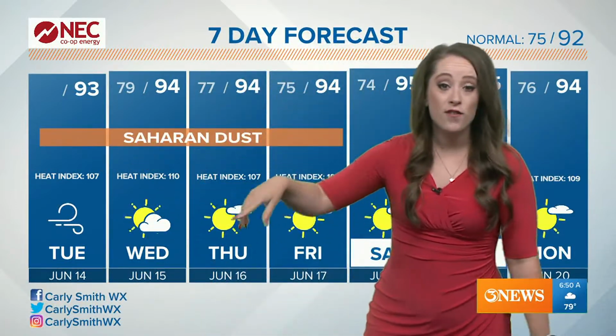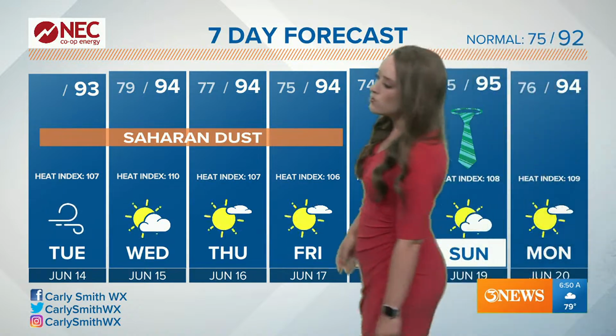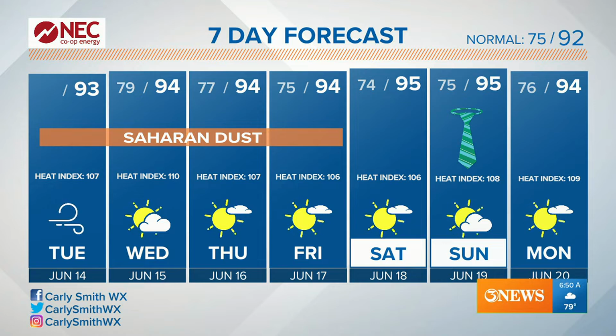In your 7-day forecast, we're dealing with the Saharan dust, so we're still dealing with the heat with temperatures hanging out in the lower 90s to mid 90s. We get back up to 95 degrees by Saturday and Sunday. It is breezy today. There is a small craft advisory there into Baffin Bay, Nueces Bay, and Corpus Christi Bay and portions of the Laguna Madre. So just use caution if you're headed out.